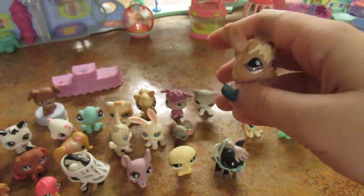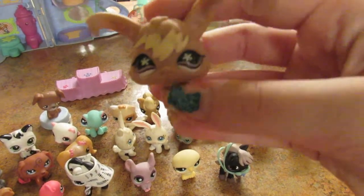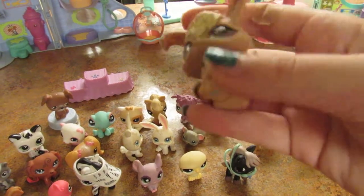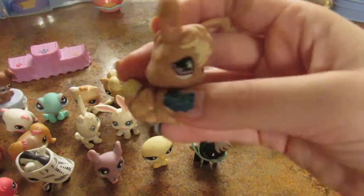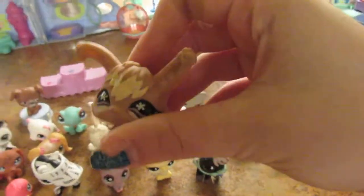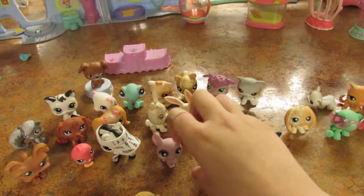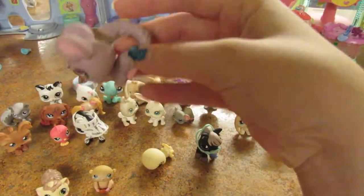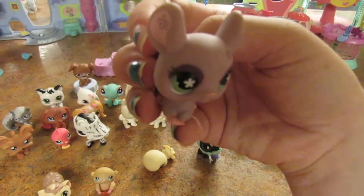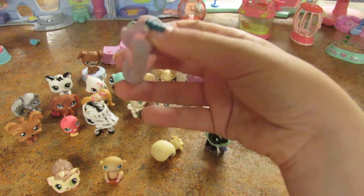This one is this cute little bunny. I think those are hearts or flowers in the ears. It looks like an Angora rabbit. It's so cute. And this was part of the pet pair with that Angora rabbit. It's a chinchilla, my only chinchilla, and it has little flowers or stars or something like that in its ears, and it's so cute.